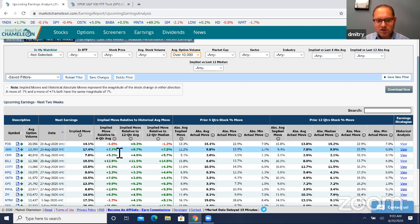So you can see it's quite high compared to the historical averages, 7.7% above the 4-quarter average and 9.7% above the 12-quarter average. So it's richly priced in that straddle.